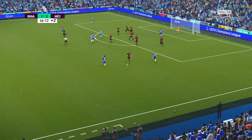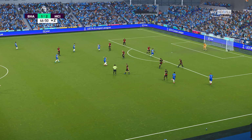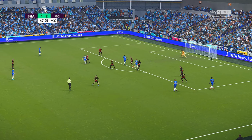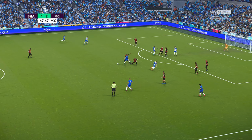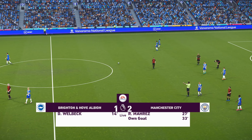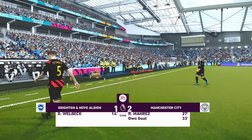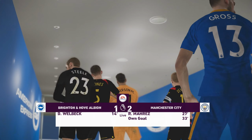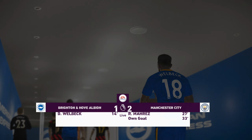Can get it clear. Gets it back. A really close shave, and the last action of the first half. So, a really good half of football, three goals and just one separating them. The own goal was symptomatic of their first half.